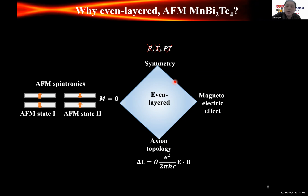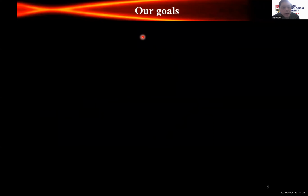And finally, because we break both time reversal and inversion, there can be a magnetoelectric effect, which means that when I apply an electric field, I can generate a magnetization, and this is interesting for controlling magnetism by electricity and vice versa. Okay, so this is generally why it is interesting.